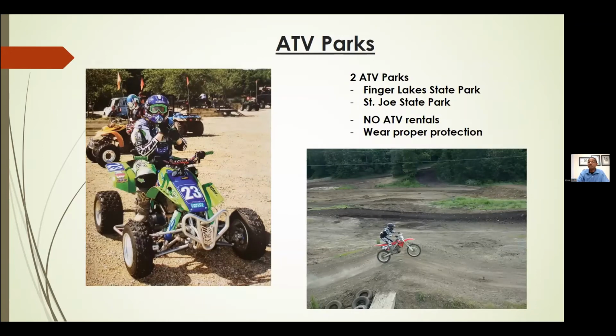We do have ATV parks. There are 2 ATV parks in the state system, Finger Lakes State Park and St. Joe State Park. These locations do not rent ATVs, and you would need to have your own ATV and proper protection when operating these types of vehicles.